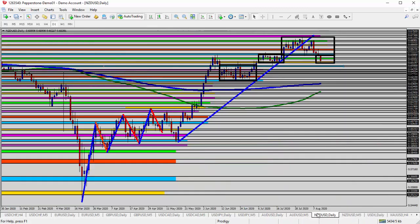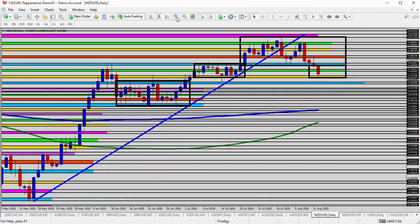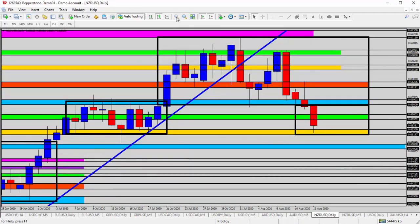Back to our New Zealand dollar, we have seen a little bit more bearish movement on this currency pair than we have seen on the US dollar, pushing now all the way down to the yellow zone, the 65.30, 65.20 area as support. We've seen this before.